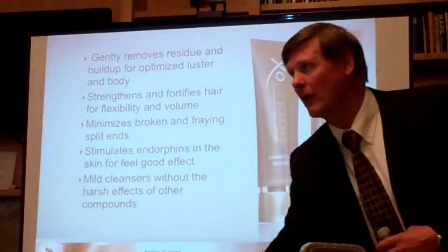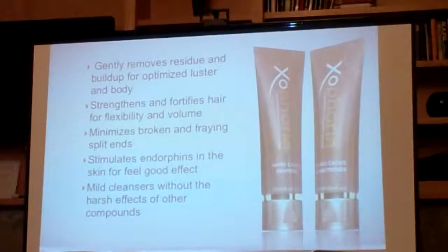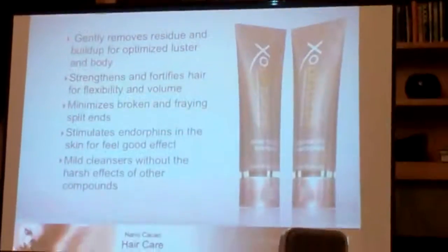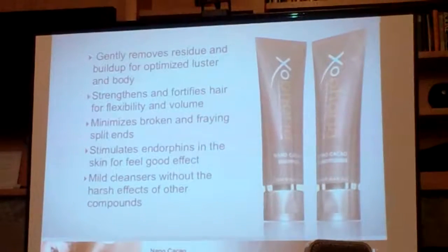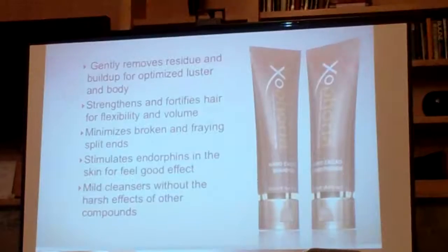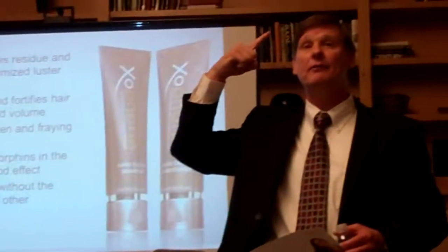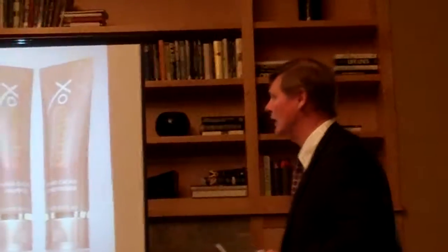And by the way, these are coming right off this handout. Strengthens and fortifies hair for flexibility and volume. That's another one that's very important to a lot of people. Minimizes broken and fraying split ends. Stimulates endorphins in the skin for a feel-good effect. And if you combine it with a little massage, you're bringing blood flow to the scalp, increasing anti-aging effects. Stem cells can come to the surface when they're stimulated in that action as well.